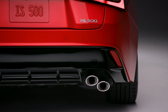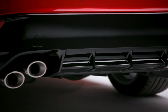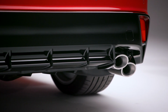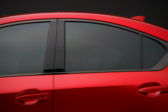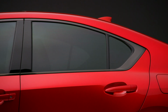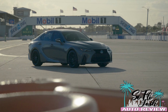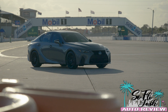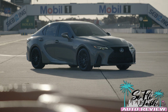So let's get into the competition of the IS500. With the IS500 being an F Performance and not a full F, it competes against the segment leader right now, which is the BMW M340i, the Acura TLX Type S, then of course the Audi S4, as well as the Mercedes-AMG 43, which is getting a completely new redesign next year. It should be revealed probably within a couple of months.